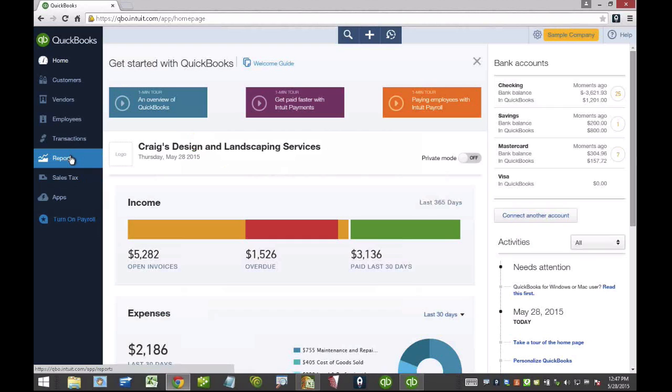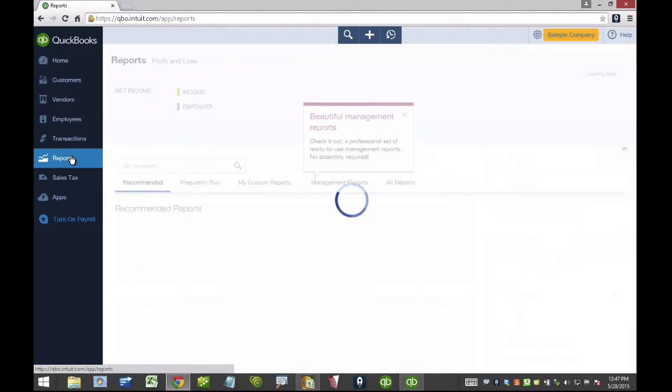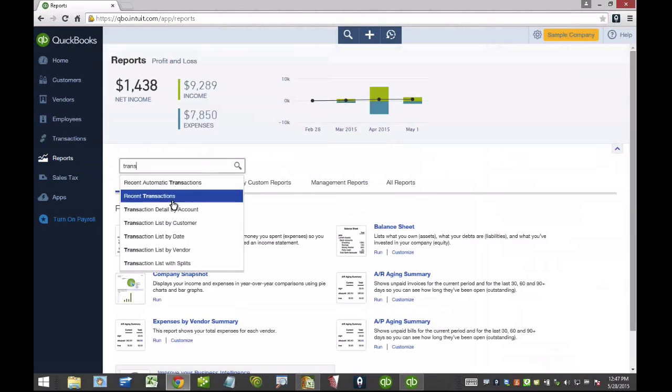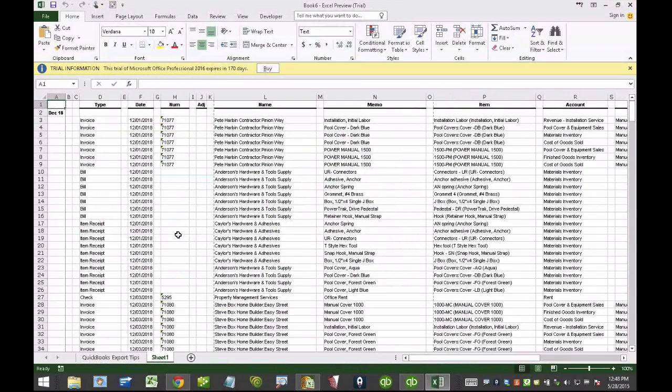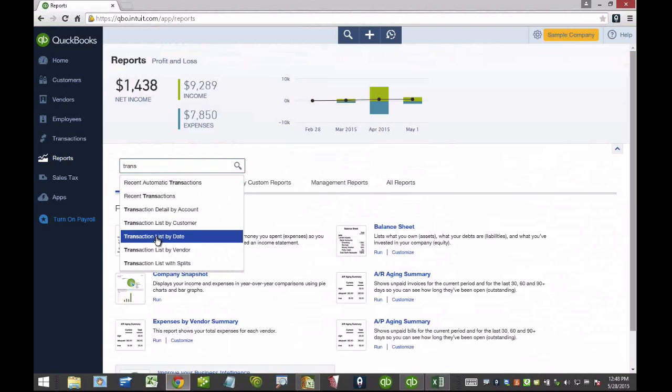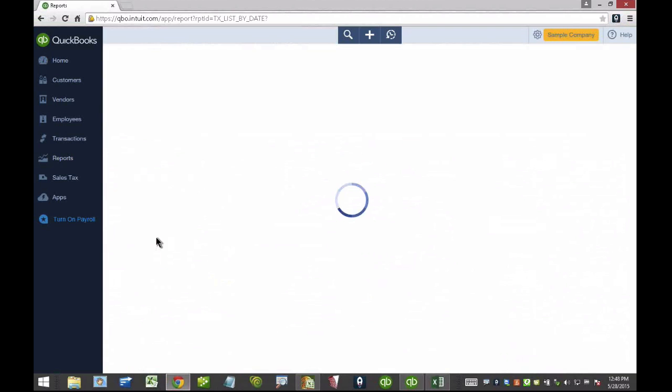So, there will be a similar report. I'll click on Report here, and then I'm going to go ahead and find the same report, which is Transaction List by Date. So I'm going to search it here real quick. It's called Transaction List by Date. Same premise. Whoops, that was the desktop data. So I'll go Transaction List by Date. I'll click in there. And I'll get the same exact type of report.